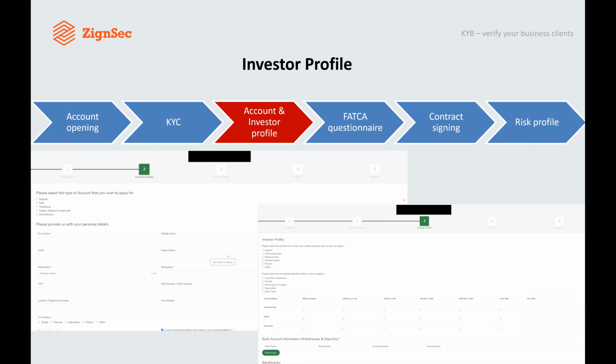Further information that we collected was contact information, civil status, registered address, occupation and employee details, wealth origination, investment objectives, financial status, bank account information, beneficiaries, and a range of disclosures.